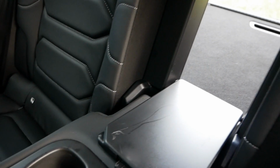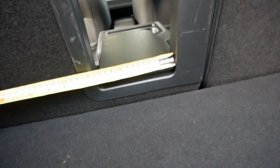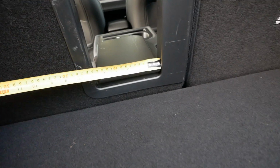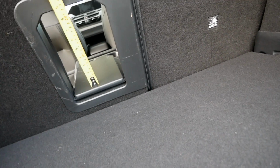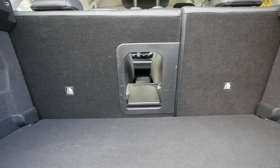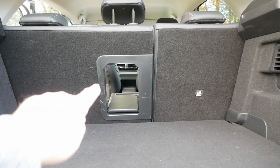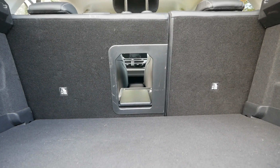So I think I'll just measure that for you as well. So that isn't flat on the floor, but anyway, that is 15 centimetres by 22 centimetres. But that's ideal if you're buying timber, and that goes all the way through over that centre console right to the front.